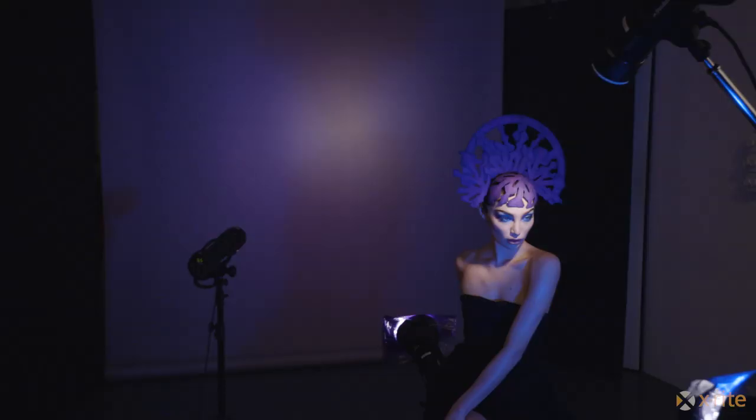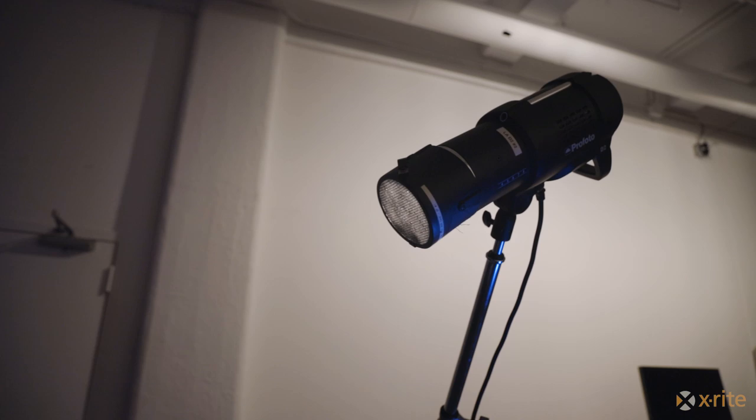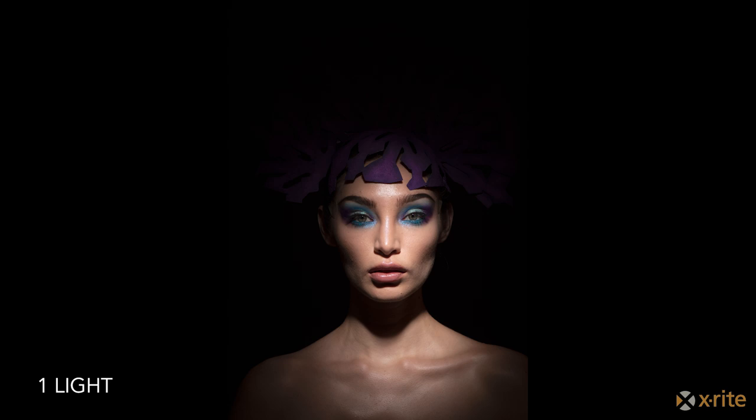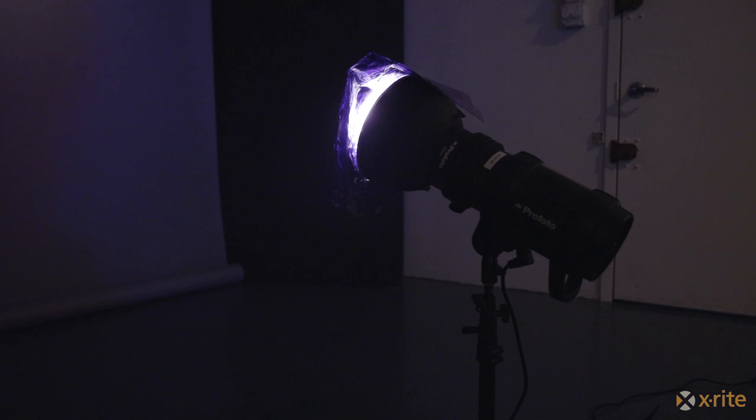Now that I've taken time to explain what I do to get great color, I want to take a look at my setup. Here, I'm using 4 lights. For my main light, I've used a 5-degree grid, and this creates a tight area of illumination on the face. Next, I've lit the background with a zoom reflector and a purple gel. And what this does is help unite the color of the headpiece with the background.